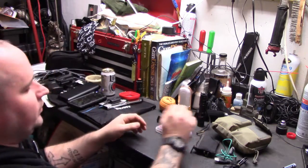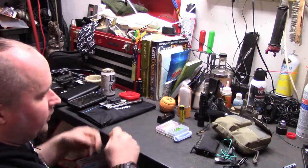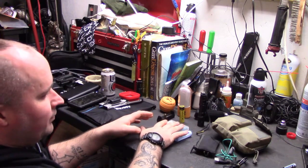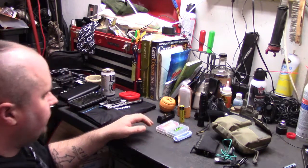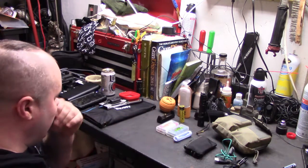I know I don't have to go, oh, let me dig in my pack and get a AAA for this light, and this one needs a AA, or this one needs an 18650. I know what I have. I know that I've got enough to power all these items. So that's how I do it. Some people may be different, but that's what works for me.